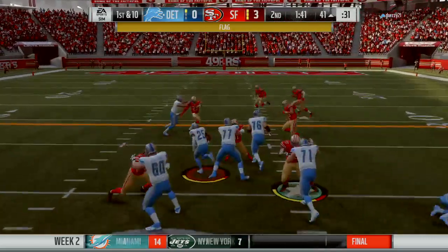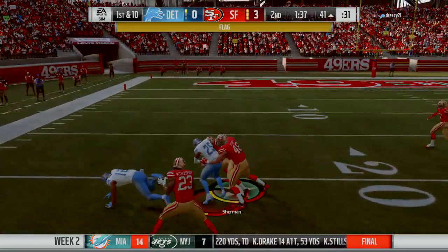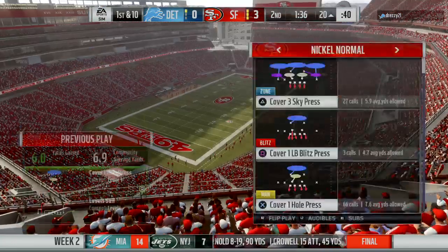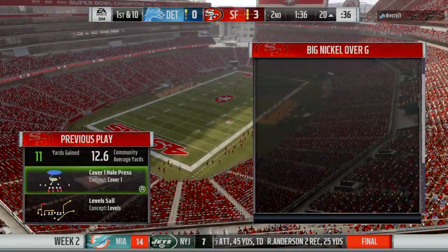Love how he runs his routes because it's all setting up your defender. Give him a little something one way, take it the other way. Head and shoulder fake. Sometimes you make one step to the outside, then break it inside. Really well-run route. And that's about the easiest decline call you'll ever have right there.